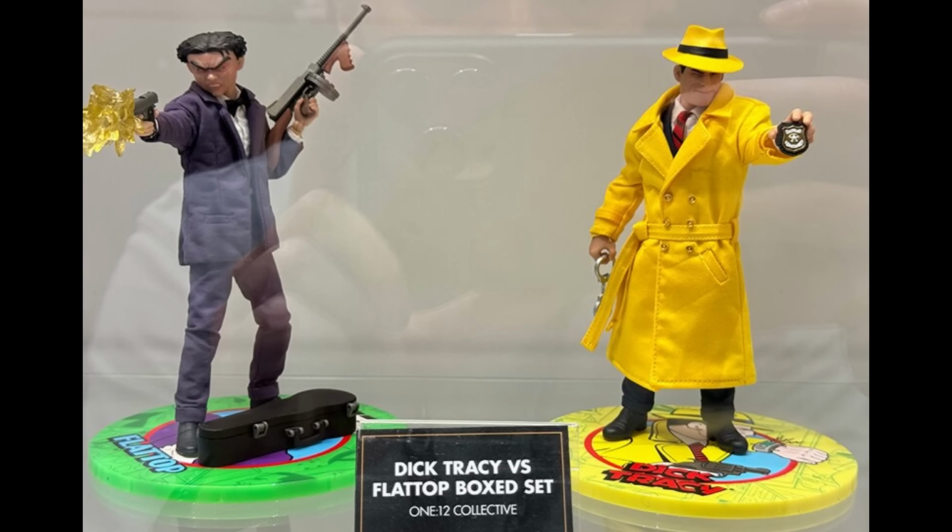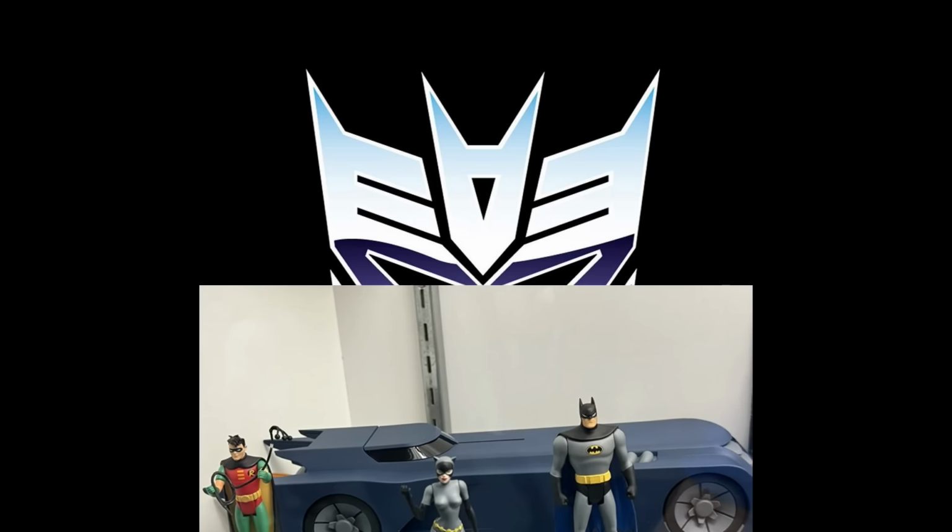So Mezco showed off some stuff here. This is the Dick Tracy versus Flat Top box set. So you get those two with their 112 collective. I thought they looked pretty good. And yeah, that yellow raincoat, overcoat, always looks kind of cool. That's just the classic Dick Tracy look, and I think they nailed it well, and both characters very well. I'm not a huge fan. I don't need the soft goods, but I think they did it very well here.